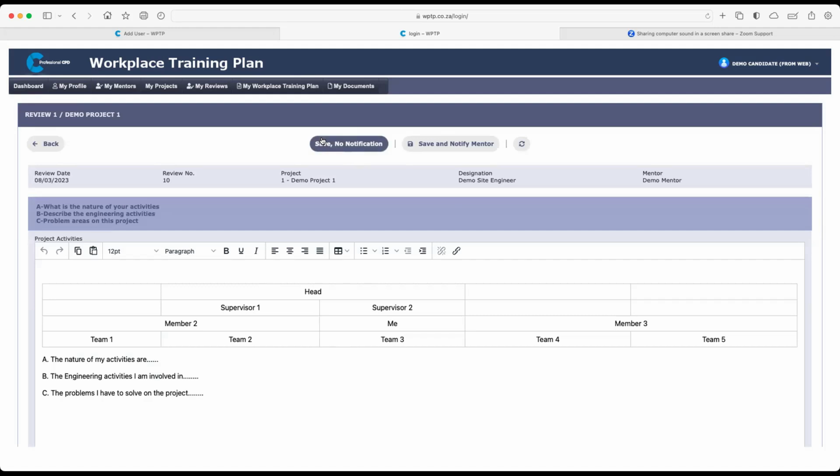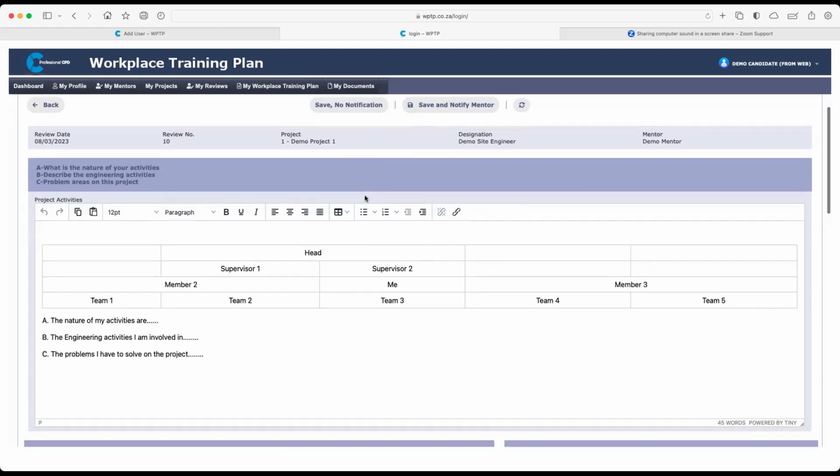Now you'll see there's two buttons here. Save no notification and save notify my mentor. All of these fields are blocked out because you're not going to change that. That is your project that you're working on.